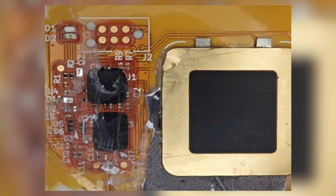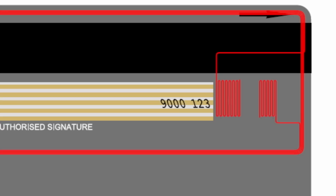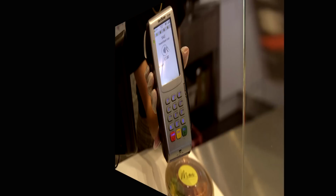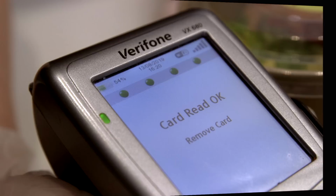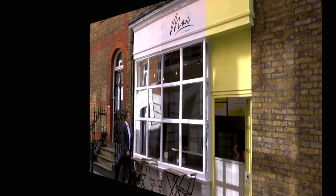A strip down of it shows what's going on. On the right is the fingerprint reader. There's no battery inside. Instead, an inductive loop, shown here in red, acts as an aerial for the card to receive power from the card terminal. The six dots at the top are the programming port, and it's here in the microcontroller where my fingerprint is stored and verified, all on the card, so our biometric data never leaves our hands.